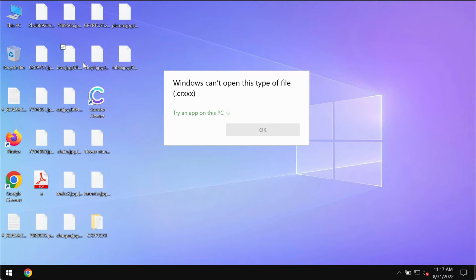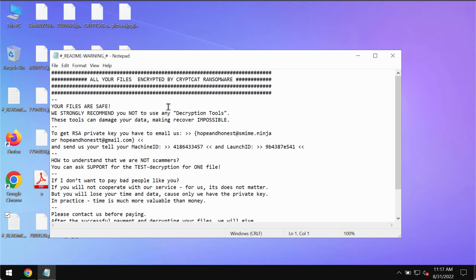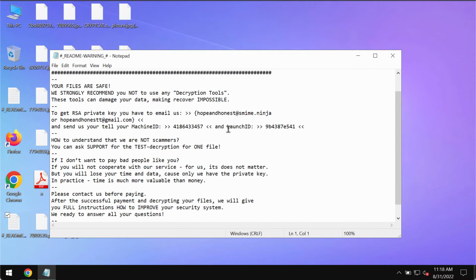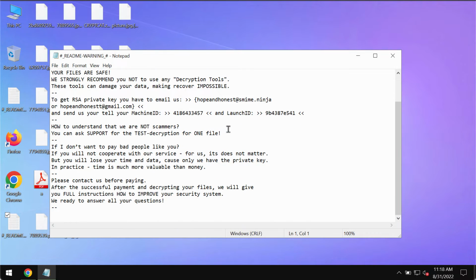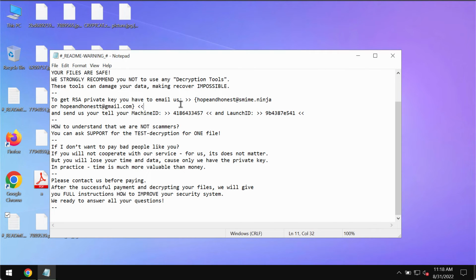We try to open the specific file and we get the message saying that Windows cannot open this type of file because this special crxxx extension was added. The ransomware drops this ransom note on the computer screen, mentioning that all your files are encrypted by Cryptcat ransomware. The ransomware tells the victims that they should pay the ransom to restore their data and to contact the developers using some of these email addresses.